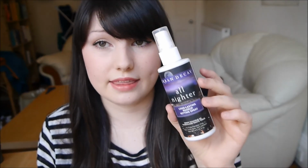I did an experiment one day where I sprayed one half of my face and left the other half normal, and there was a definite difference. So I would really suggest getting a setting spray like this. I did try an e.l.f. one which was kind of similar, but I found it didn't really have much of an effect, so I would definitely suggest getting the Urban Decay one.